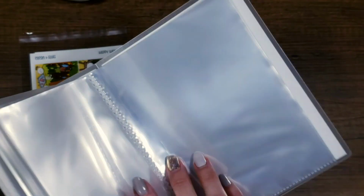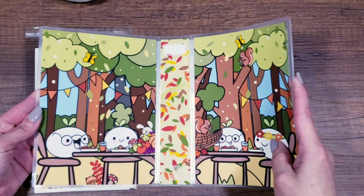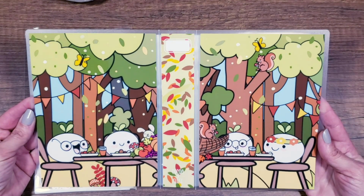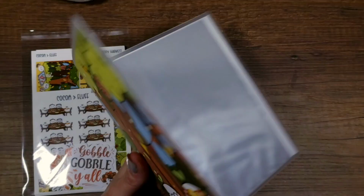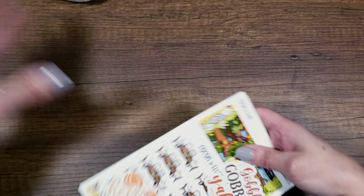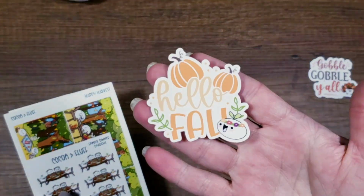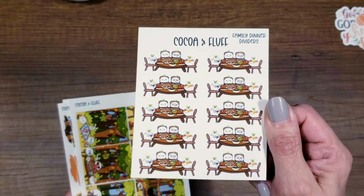Then again, I'm doing the 5x7 top loading. One of my PR girls said, we have a lot of the reusables, and so maybe we could change it up to something else. So I know everybody can use these because we all have a ton of stickers and we need to store them. So this is your sticker storage, 5x7, comes in the bundle. Then also in the bundle, you're going to get the Gobble Gobble Y'all with my little leafy turkey. The Hello Fall is in here. You're going to get the family dinner dividers.